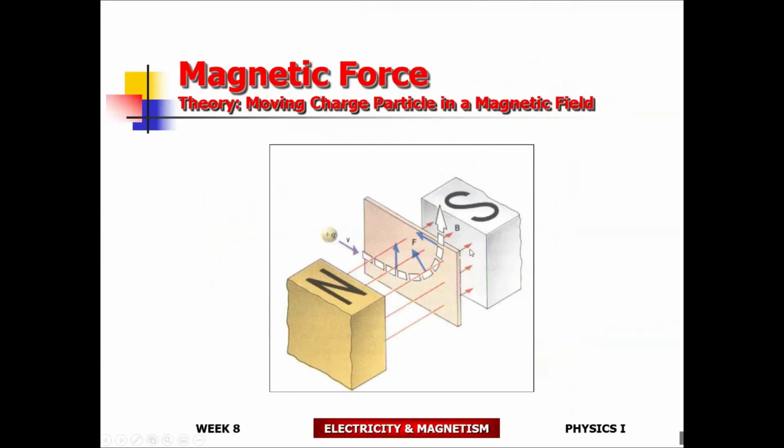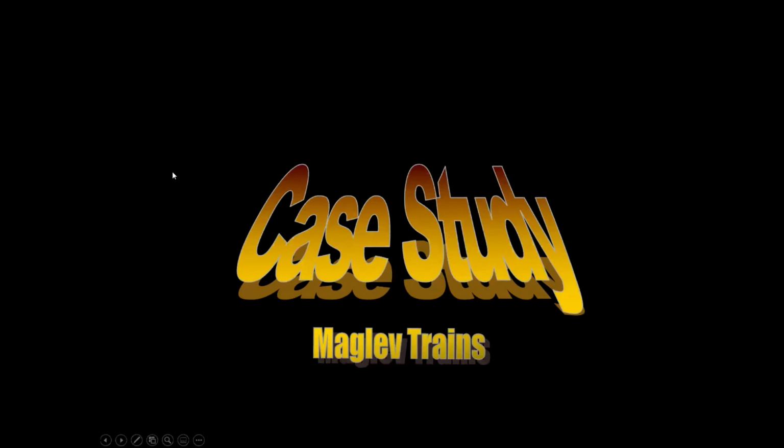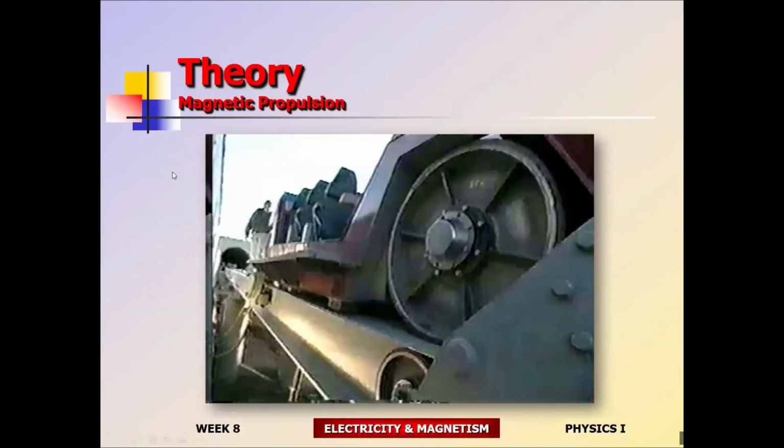All right, so notice that the magnetic field is going to cause a deflection of the charges. Okay, so that's one way of using it. So the next question is, let's talk about the magnetic propulsion.